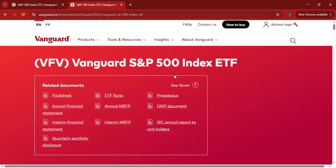A quick disclaimer, this is not financial advising. If you would like to do these things, you can go ahead and do your own research, do your own due diligence, and then come back and do what you think will work for you.